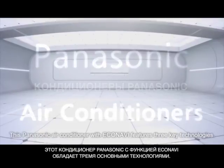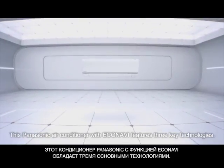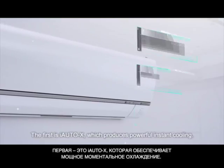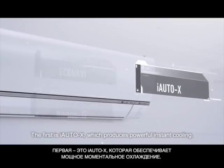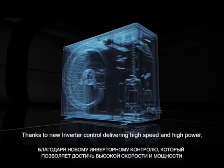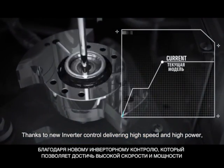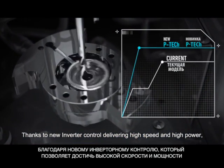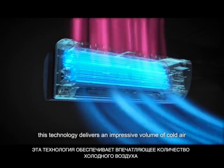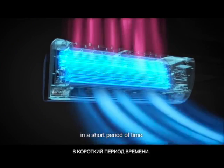This Panasonic air conditioner with EcoNavi features three key technologies. The first is iAutoX, which produces powerful instant cooling. Thanks to the new inverter control, delivering high speed and high power, this technology delivers an impressive volume of cold air in a short period of time.